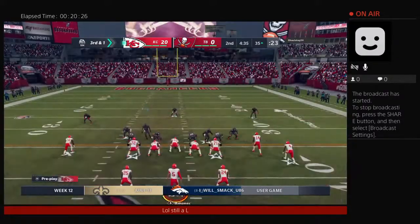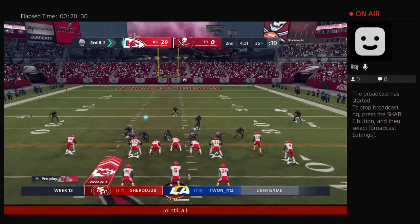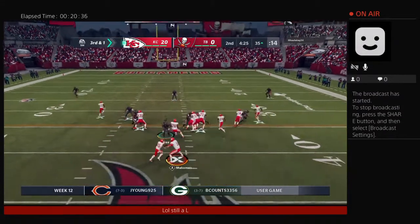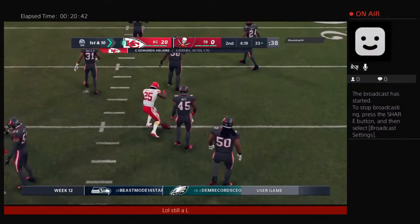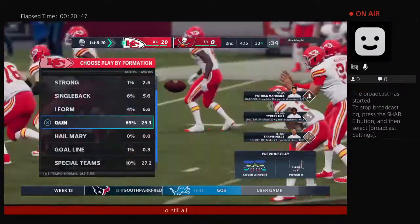Came up a little short on the last pass play. They did get 9 yards out of it, leaving him with his 3rd and 1. Edwards-Helaire, they'll try to run for it. And he's able to get it to the 33. Good enough for a 1st down. A 3rd down gain of 3 yards, and that'll be enough.